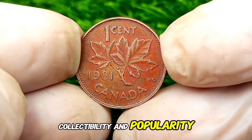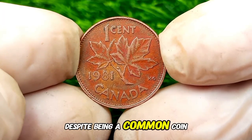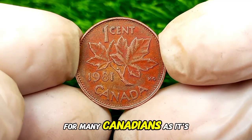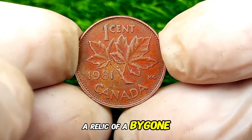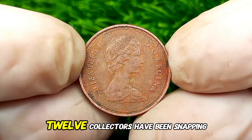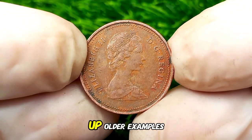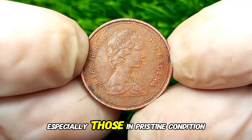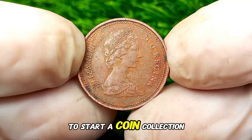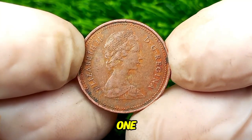Collectability and popularity. Despite being a common coin, the 1981 penny holds sentimental value for many Canadians, as it's a relic of a bygone era. With Canada discontinuing the penny in 2012, collectors have been snapping up older examples, especially those in pristine condition. It's a simple, affordable way to start a coin collection or add to an existing one.